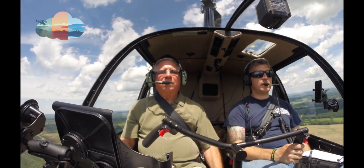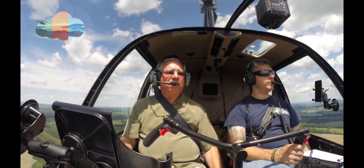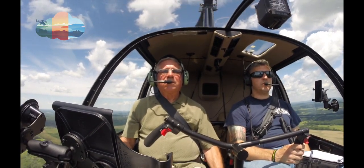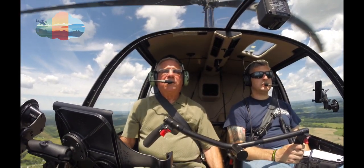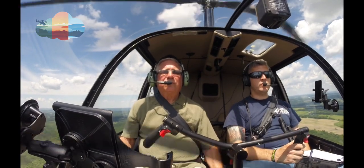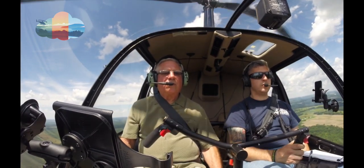Pretty close to level, right? So now we're not really climbing nor descending. We're in straight level flight. How do you feel? Good. All right. So we're just going to sort of hang out here for a little while and keep working on all that stuff. Keep the aircraft in trim. I see what you mean. The corrections are very subtle. They're very subtle. Very small movements. Good.